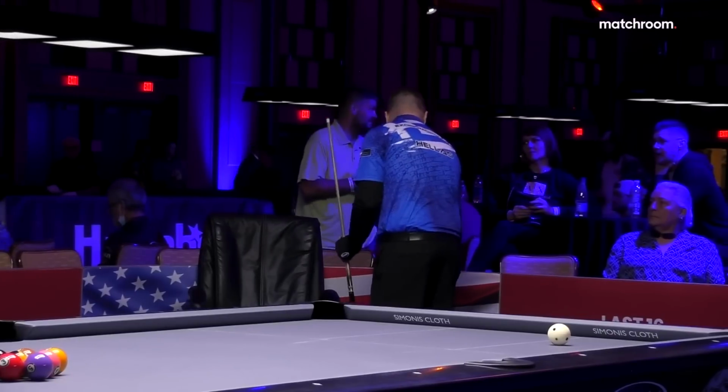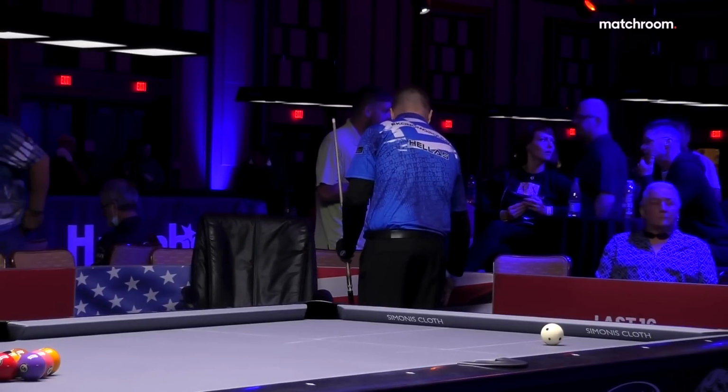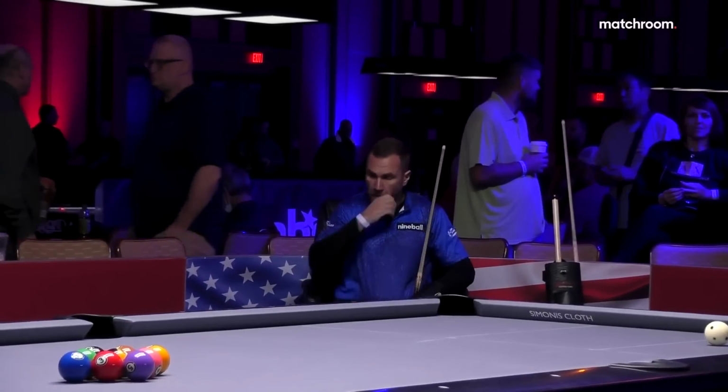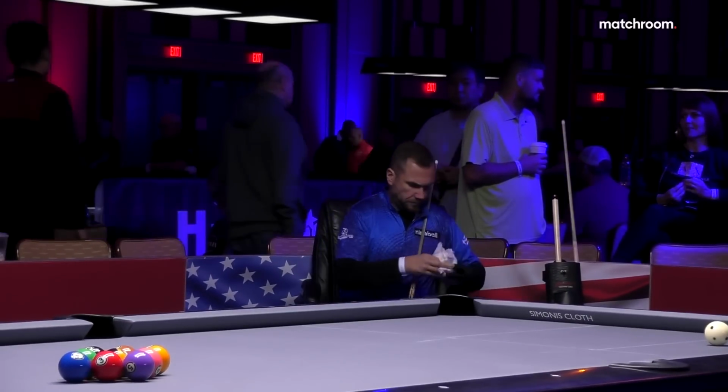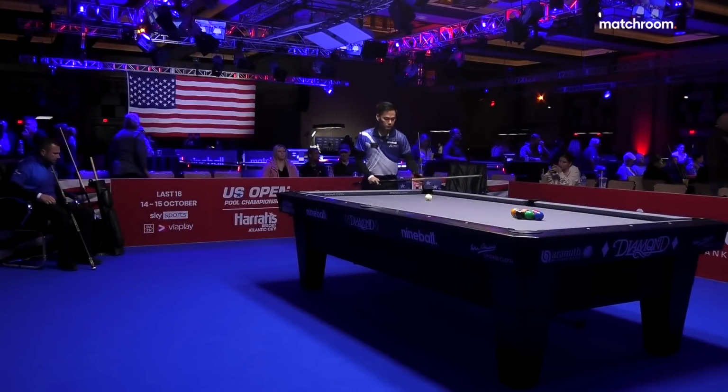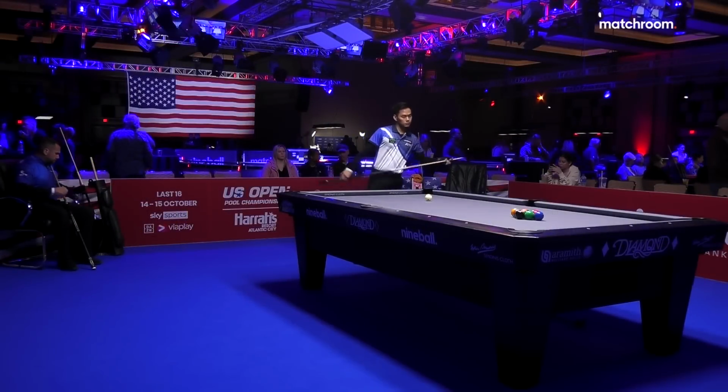with players that have played on the outside tables their first match, and then they come into the arena tables. Rail's a little softer with the heat from the lamps. But what a match we have here as far as fireworks. Two guys that can really pocket the ball from a lot of places.